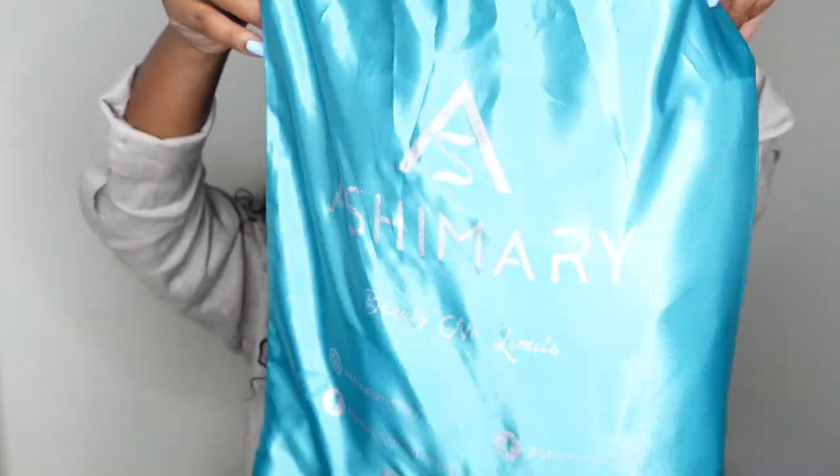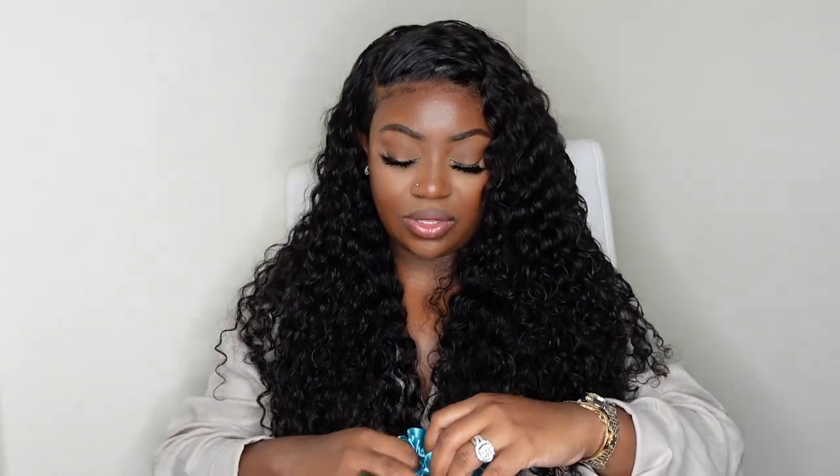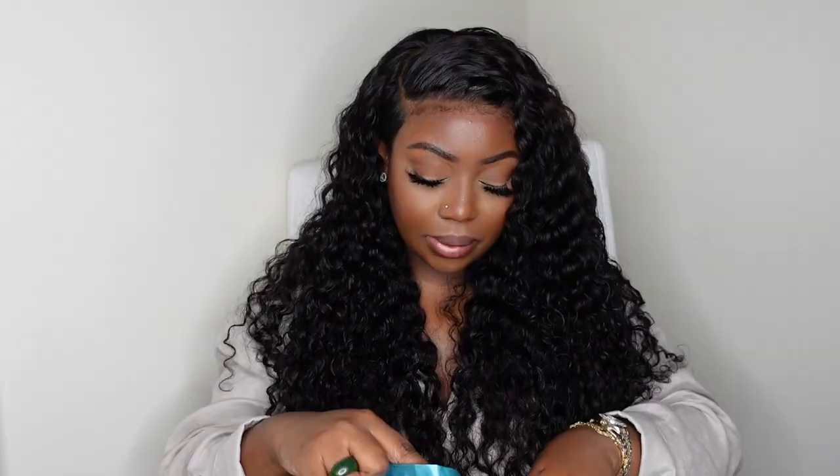And so also I did want to show you guys the packaging. This here is the bag. You guys know I'm so in love with this turquoise. Is it blue or green? I would say blue, but this turquoise color. And inside, again, it's very heavy in here. Let's do a little show and tell.